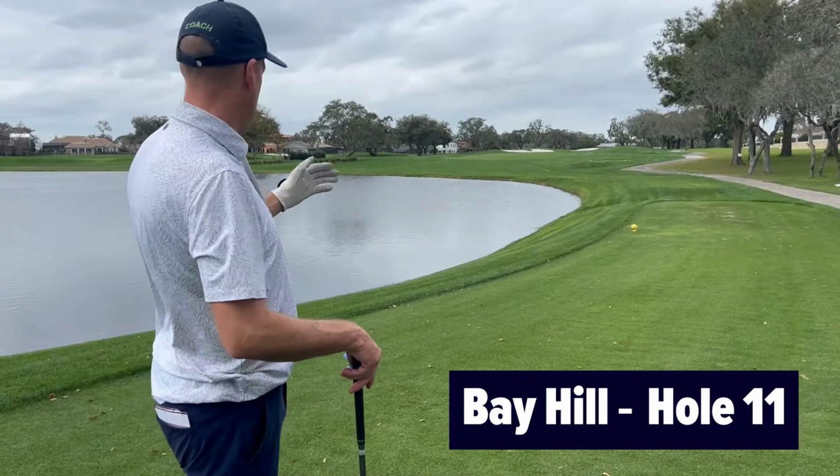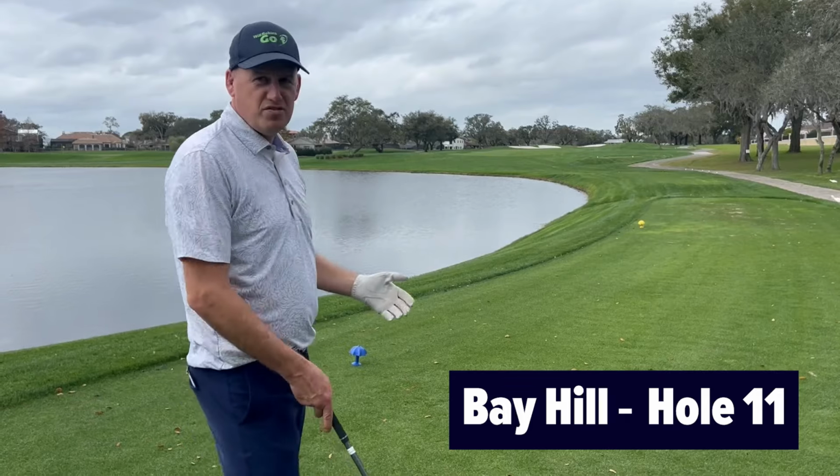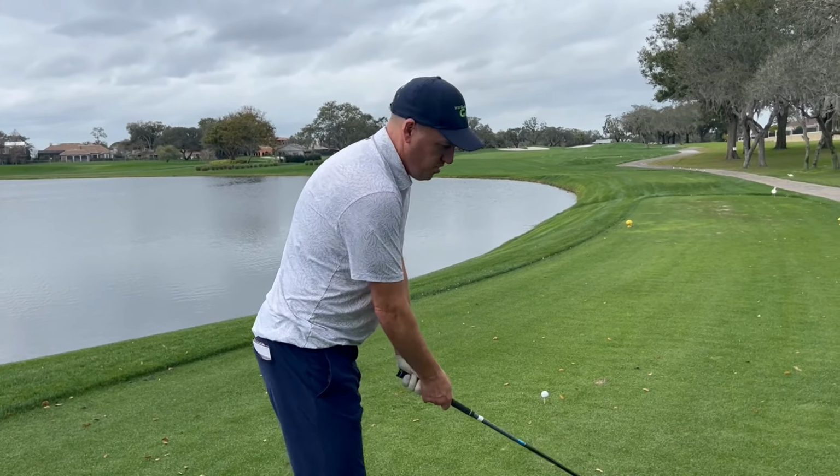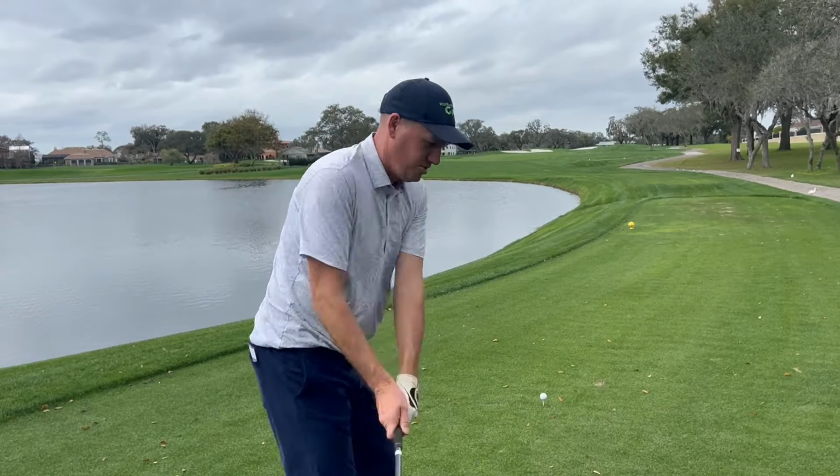There's a ton of water, there's a ton of trees, and then you know that the fairways are insanely tight because the rough is so thick. So it just adds more pressure on you on the tee box to make sure you hit a good one.